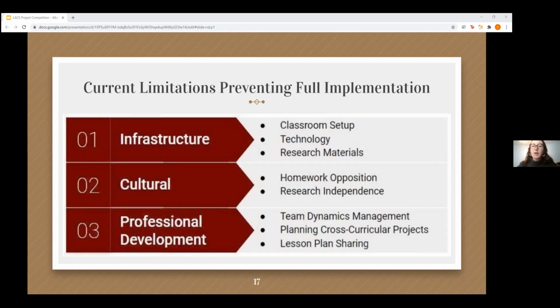The classroom setup currently has students lined up in standard rows, which requires the reorganization of desks into clusters when they participate in group work. The technology issues included spotty Wi-Fi in a computer lab that was not up to date, so it was not used by teachers. Additionally, projects require research materials and physical materials for the construction of a final product.